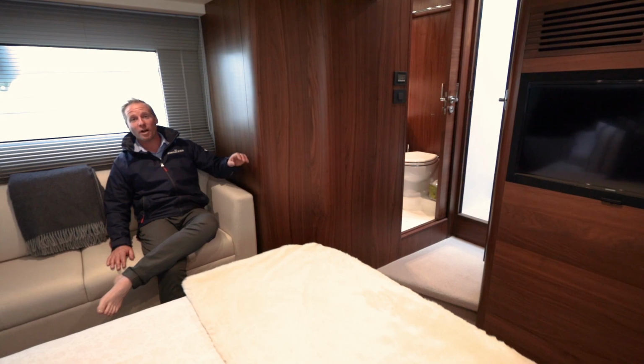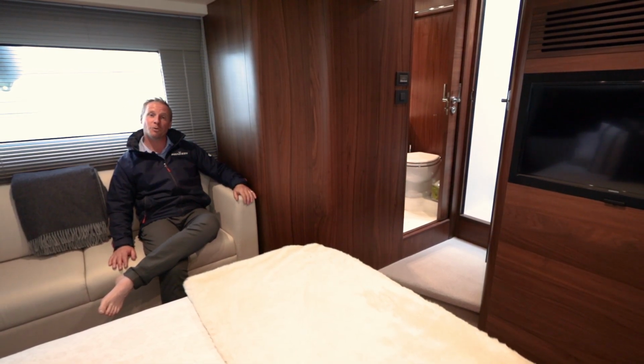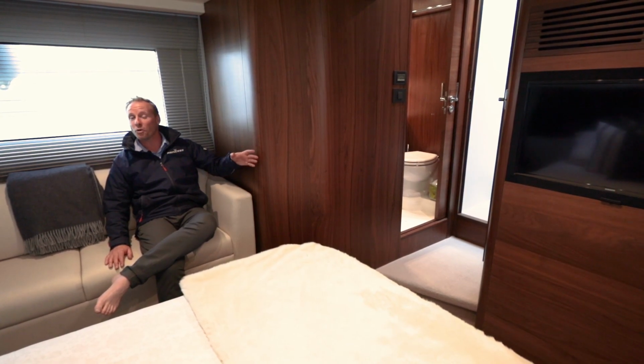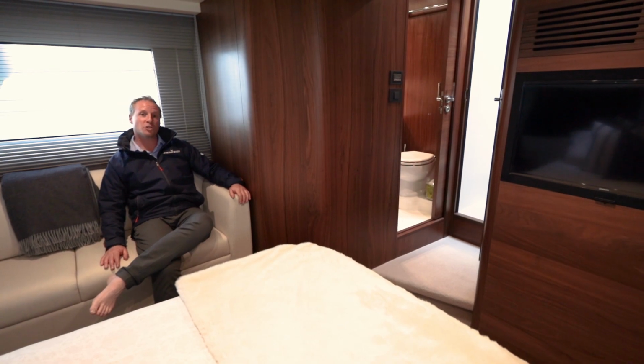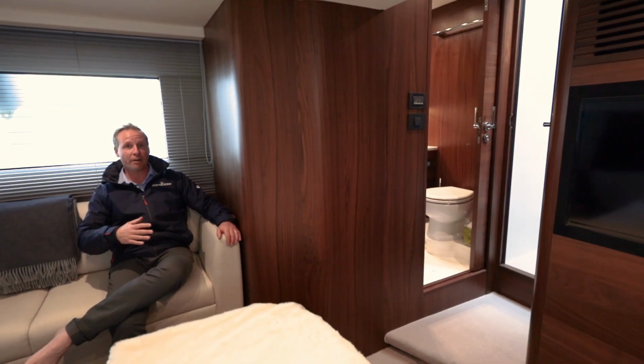So on this boat we've got a TV option as well in the VIP and in the master, so if you want somewhere out of the saloon to enjoy a bit of entertainment and a bit more privacy, then you've got that option. We've also got the ensuite, which is with a sliding door just to make the most of the space, private to this cabin, large shower area and really well appointed as you would probably expect.